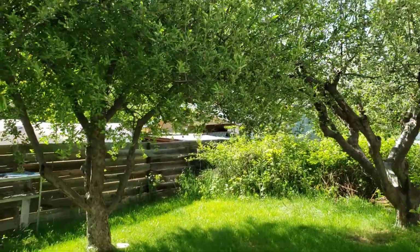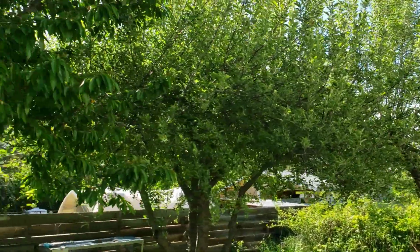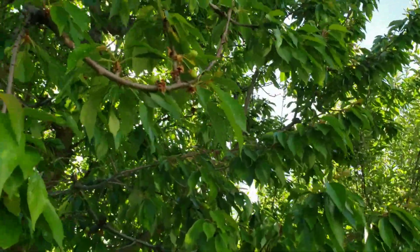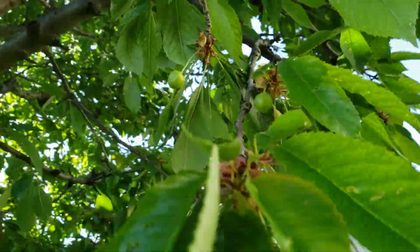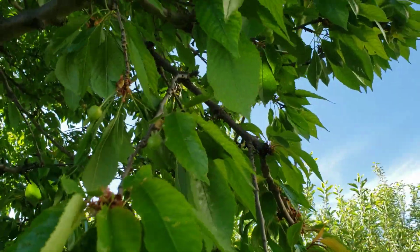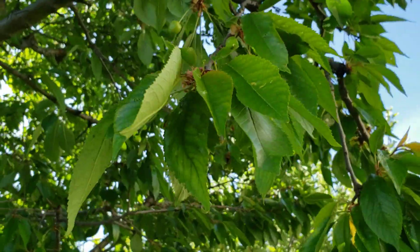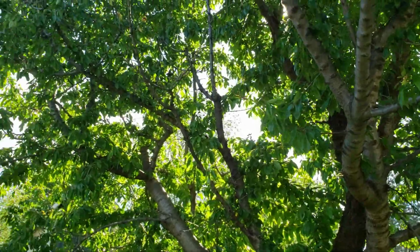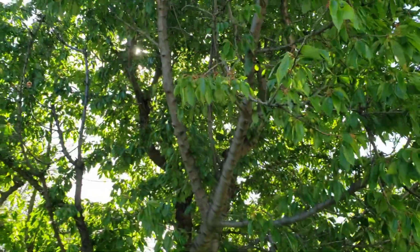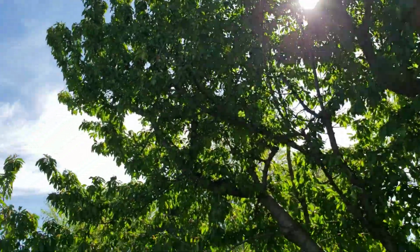These apples are pretty loaded. They look nice. And you can see 3 cherries right there. There's 2 cherries right there. But there's a few cherries, but the main crop is frozen off. You can't hardly see them without looking very closely. You can't see that there are any cherries at all because of the frosts.